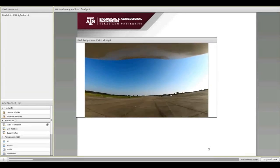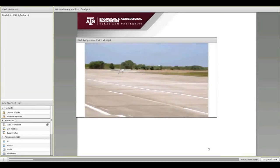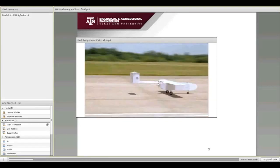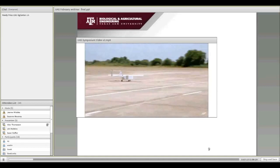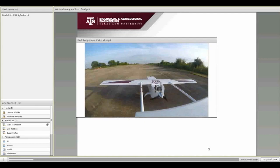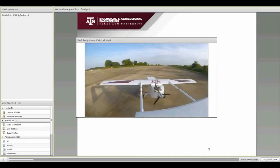And this is the other GoPro camera that is actually underneath filming it, so you can see what's going on at landing and takeoff, which really becomes more important when we're out at the farm, because we don't have paved runways to take off and land from there as we do at Riverside.